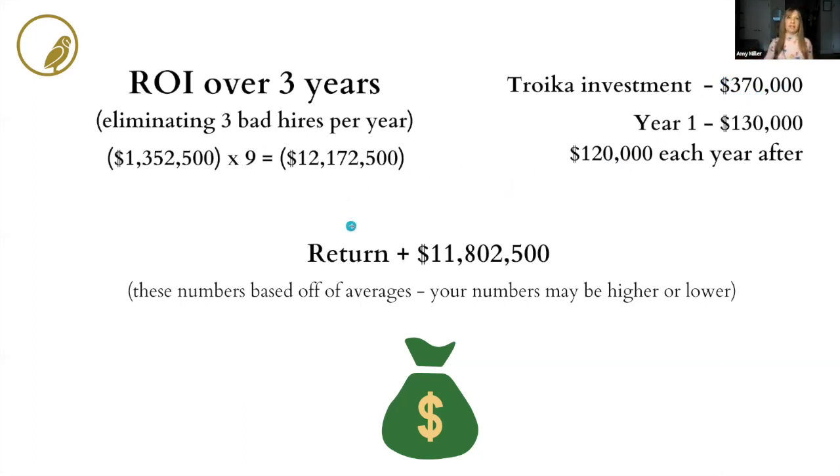Your return on investment, if our time working together and the process that we implement and the improved communication results in eliminating 9 bad hires, is a return of almost $12 million. Would it be worth it, do you think, to have a conversation to see if Troika Talent Acquisitions, if I can help your company eliminate some bad hires?